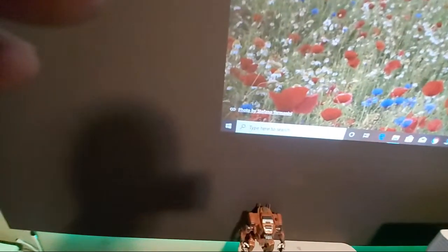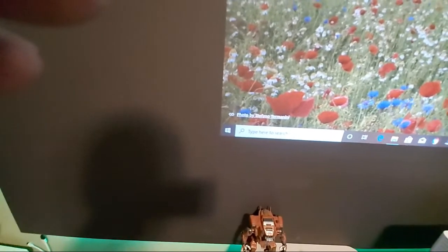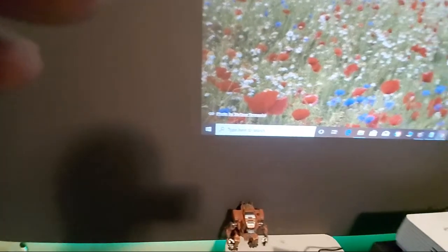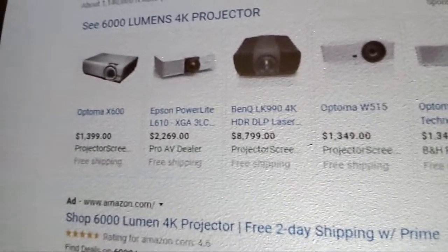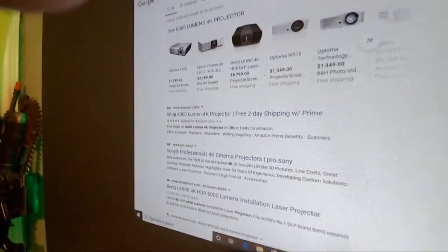6,000 lumens, 4K projector. And I'll show you what'll pop up. See the difference in price? Let me show you something. This right here is probably the 4K, I guarantee you.